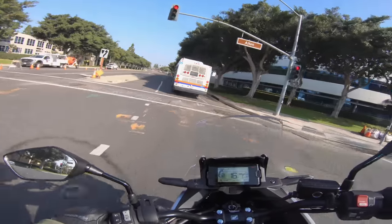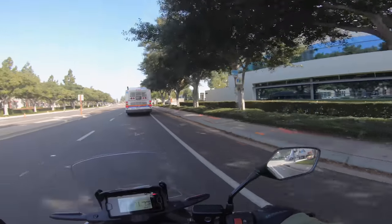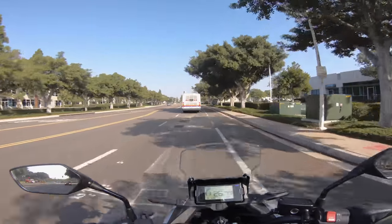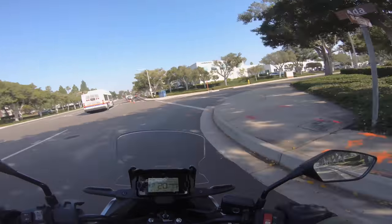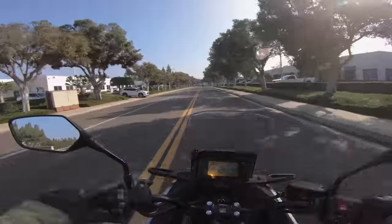One thing I did want to comment on with the NC750 is we call it a utilitarian, we call it a versatile, we call it sort of a do-it-all machine. You could totally use this for the daily commute, take it on an adventure. I know that some owners are even taking these things off-road, which is pretty awesome as well.